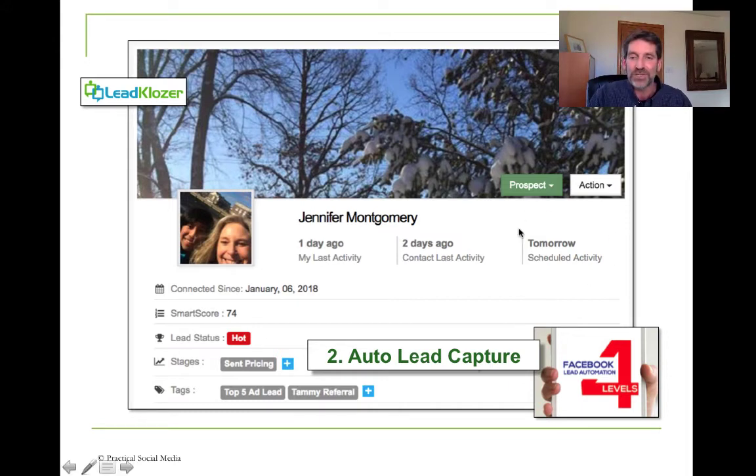And then here's schedule activity, which brings up a calendar. I can say when I want to follow up with her again. Here's that smart score, where we take all of this and how recent things happened and put it into a smart score to prioritize the lead. You can say, hey, this is a hot, warm, or cold lead.